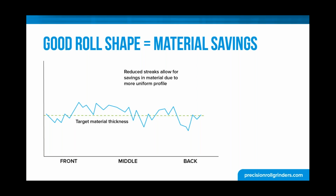And when you look at it on a singular graph like that, you may think, oh, this is not a lot of material savings, it's not significant. But when you do the math beyond that and look at that little bit of material thickness being reduced over the course of, say, a year, it can easily add up to hundreds of thousands of dollars depending on what you are producing with those calendar rolls.